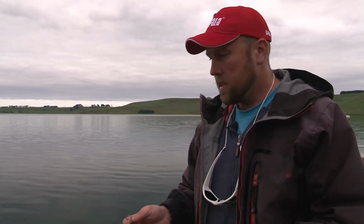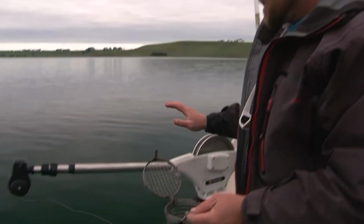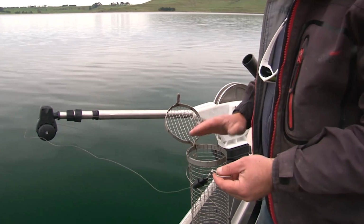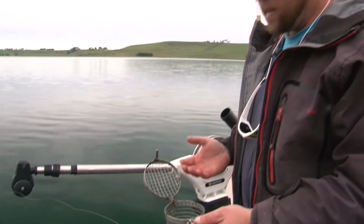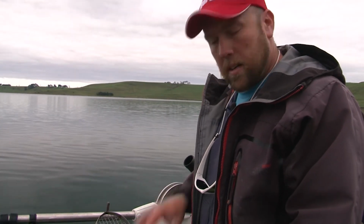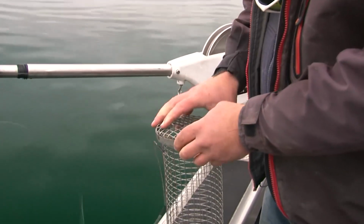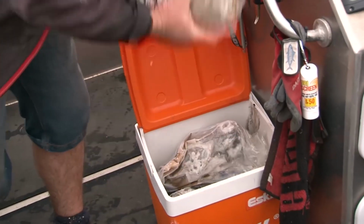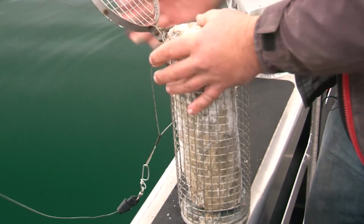So what I always do is, I actually use my downrigger. I use it for trolling all the time, but I can also use it to present my burley at depth. And it's much easier than having rope lying around in the boat. All I basically do is, I've got a stainless steel cage, my burley log roll goes in there, I clip it onto my downrigger, and then I can drop it down 10, 15 metres, down closer to the bottom, where the burley will slowly leach out of the cage.